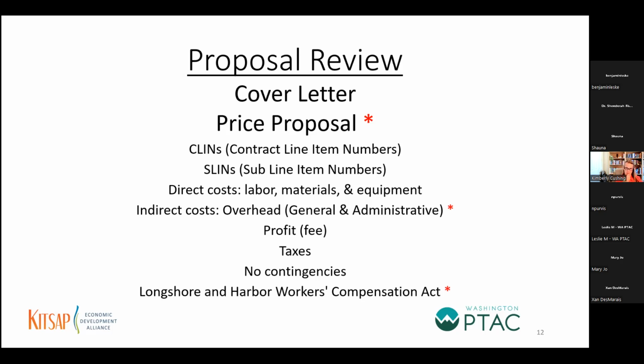Next is taxes. The reason why I put this here is because there are 8 states in the United States that levy a business and occupation tax, B&O tax. State of Washington is one of them. So you want to know what the rate is that you need to include in your price proposal so that your price includes having to pay the state of Washington the B&O tax.